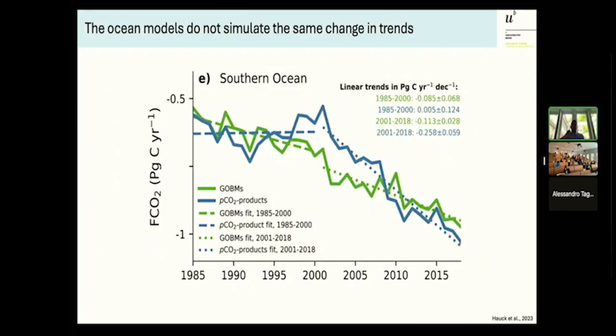And what we see at the same time is that models, so the models that are driven with the observations from the atmosphere in terms of wind and humidity and temperature, which we can see here in green compared to the pCO2 products in blue, don't simulate this strong decadal variability. So here again, we have the variability going, an increase in the carbon sink, then a decrease, and then the strong increase, whereas the models simulate a continuous increase of the carbon sink.